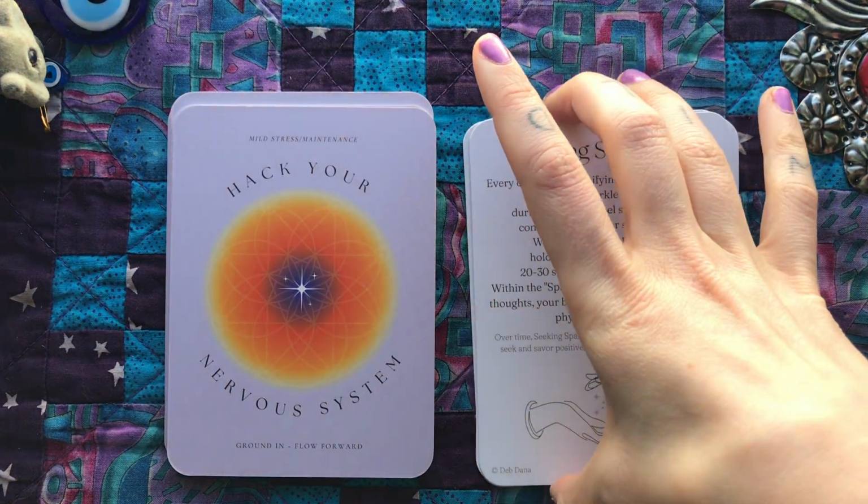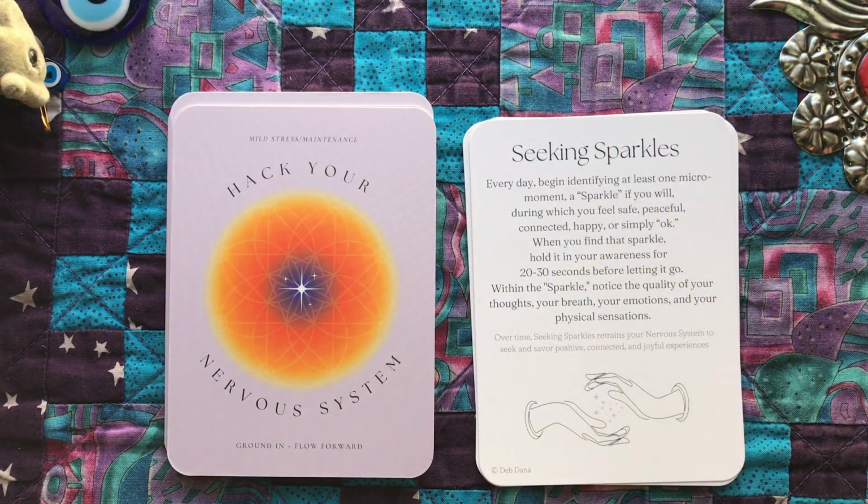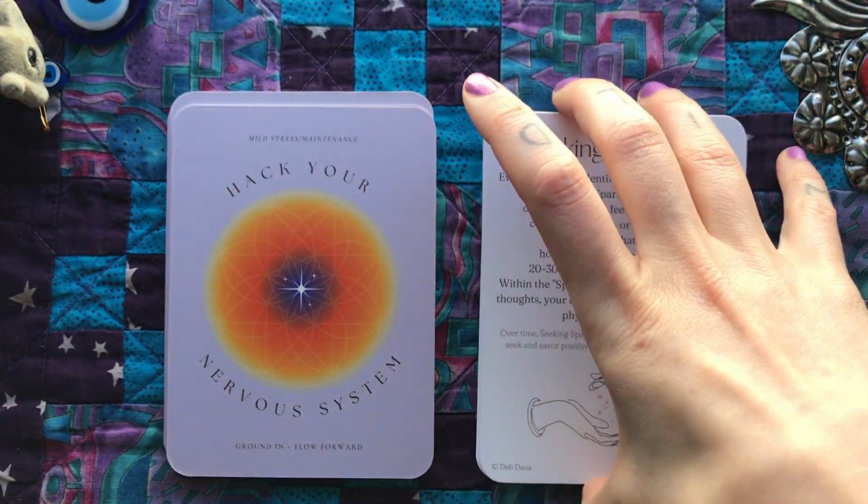Seeking sparkles. Sparkles here are identifying at least one micro moment, a sparkle if you will, during which you feel safe, peaceful, connected, happy, or simply okay. When you find that sparkle, hold it in your awareness for 20 to 30 seconds before letting it go. Within the sparkle, notice the quality of your thoughts, your breath, your emotions, and your physical sensations. Over time, seeking sparkles retrains your nervous system to seek and savor positive, connected, and joyful experiences. Very true.